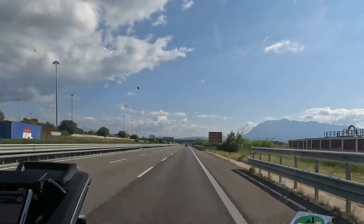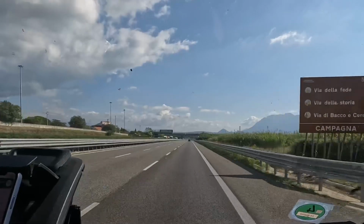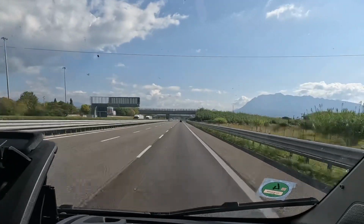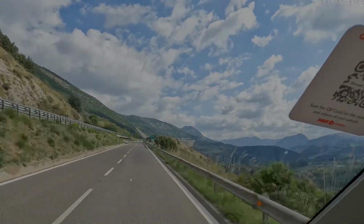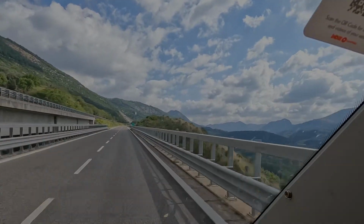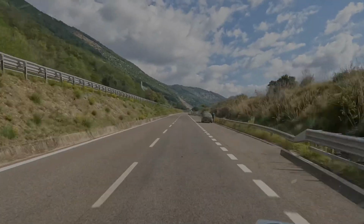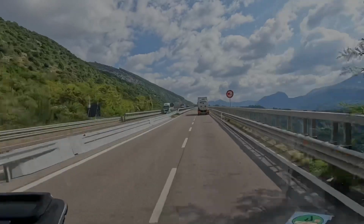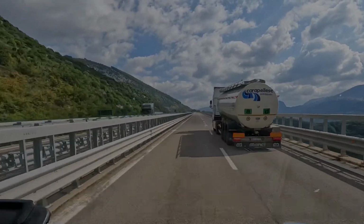All right, now we're on the Autostrada in the Campania region. We are heading towards Matera. We will be there in about 3 hours. Maybe a little bit of car sickness, not really sure. But it's been brought up in conversation. But we are talking about it.